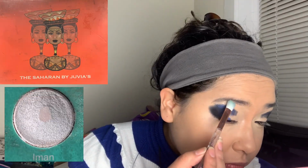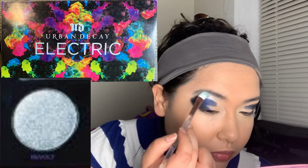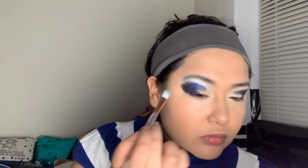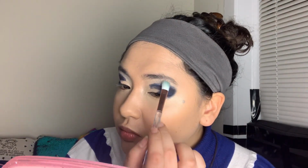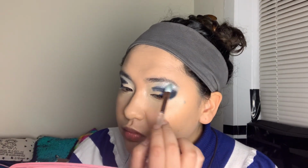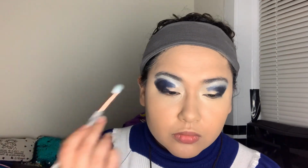Once you've gone ahead and brought that forward, you're going to go in there with the Saharan by Juvia in the shade Iman. And in order to deepen it, we're going to go in there with the shade Revolt from the Urban Decay defunct fucking palette that doesn't exist anymore. But if you got a silvery one, just pack it on there and mix them together so you get a very bright upper brow bone area.